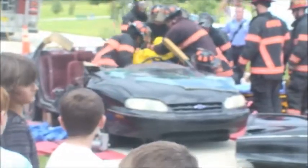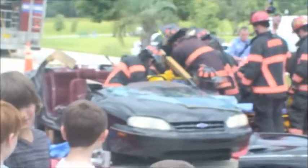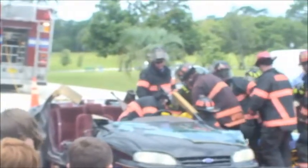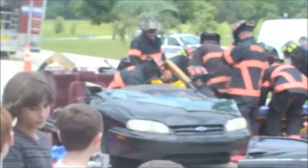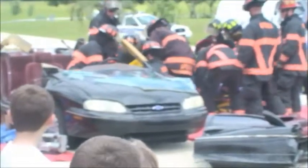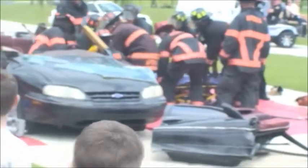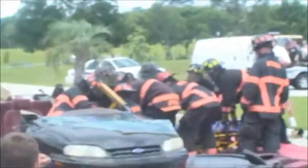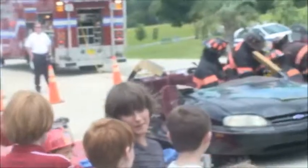Okay, what they're doing is they're going to take the victim out. They're going to keep C-spine on the victim's neck, so the neck's not moving around, as smooth as they can. They'll slide the victim out onto that backboard, that blue backboard, and onto the stretcher.